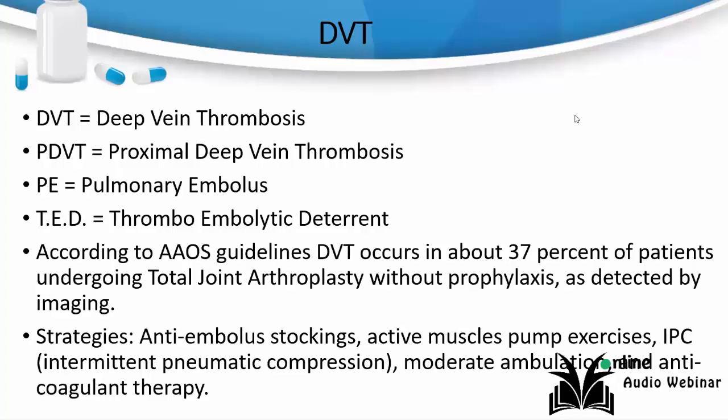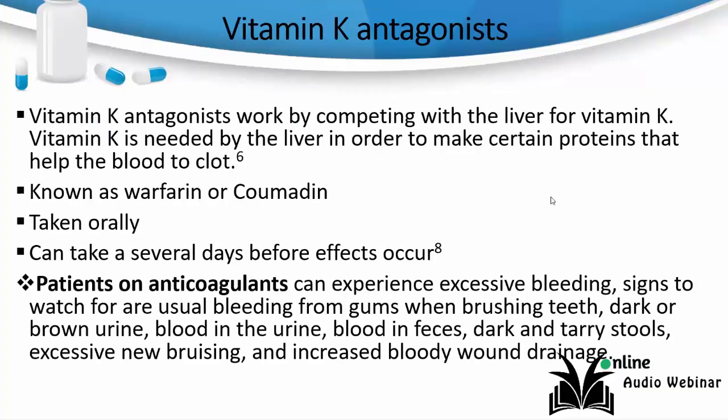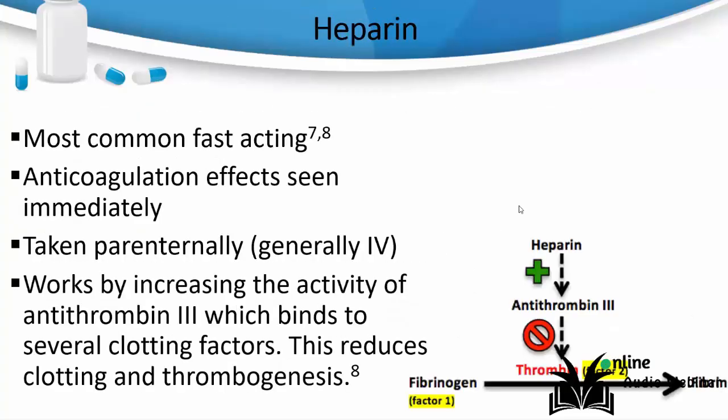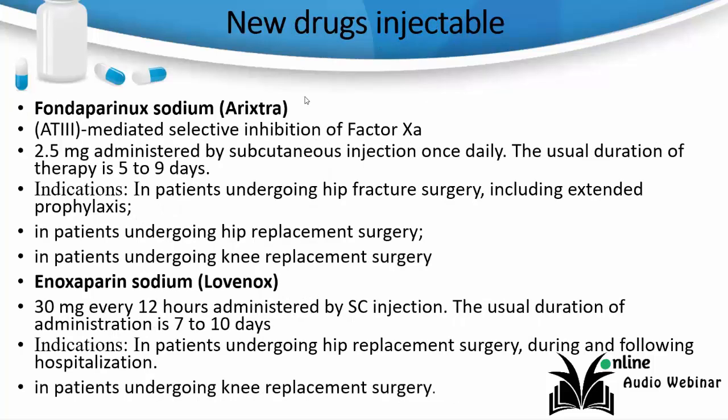Now, as you heard mentioned, DVT is a problem that can be a post-op complication. So that means use of blood thinners. And there are some different types, information on the vitamin K antagonists versus the heparin. Some of the things they talked about are different new oral drugs. There are our injectable drugs that we can give. They can be given and administered at home.